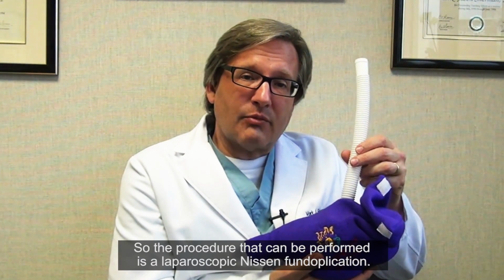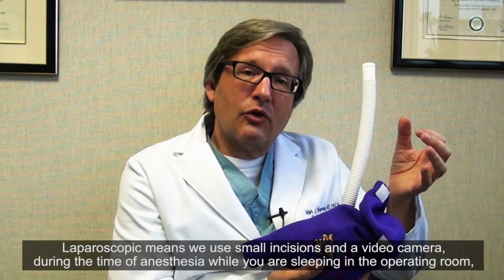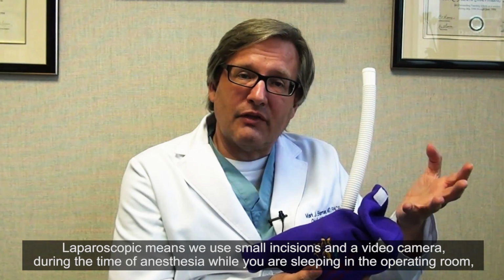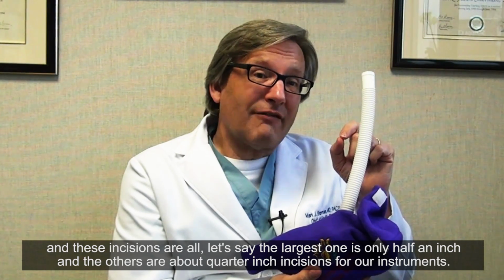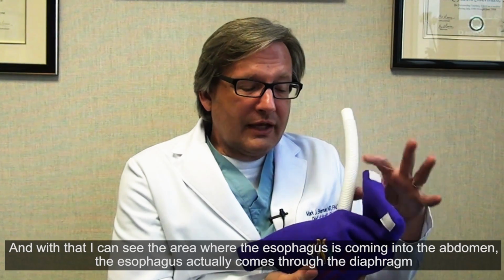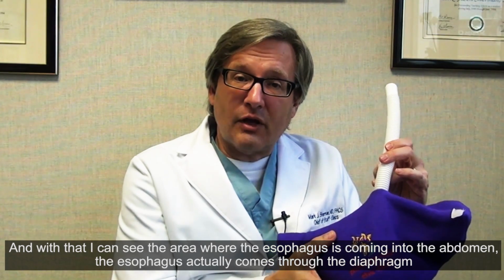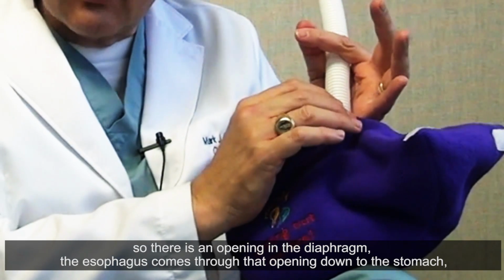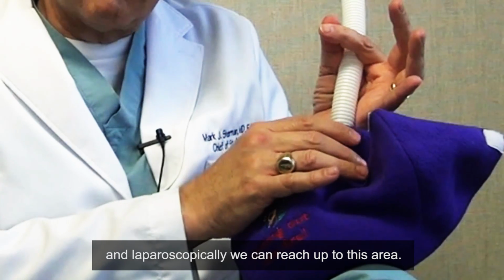So the procedure that can be performed is a laparoscopic Nissen Fundoplication. Laparoscopic means we use small incisions and a video camera during the time of anesthesia while you're asleep and in the operating room. And these incisions are all, let's say the largest one is only 1/2 inch, and the others are about 1/4 inch incisions for our instruments. And with that, I can see the area where the esophagus is coming into the abdomen. The esophagus actually comes through the diaphragm, so there's an opening in the diaphragm. The esophagus comes through that opening down to the stomach. And laparoscopically, we can reach up to this area.